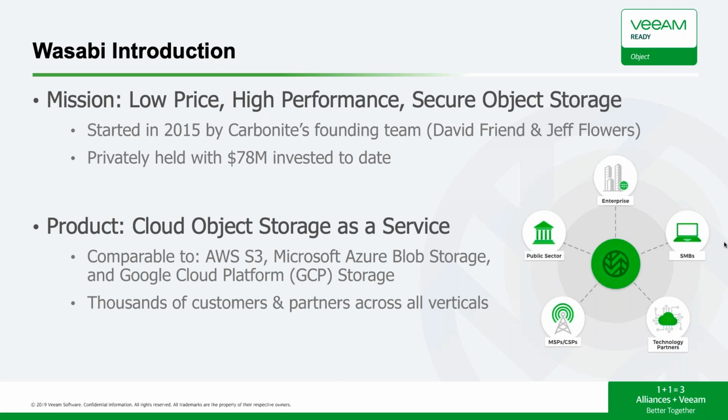We're fortunate to have over 8,000 paying customers at this point and partners across verticals in public sector, enterprise, small to medium business, as well as almost 700 managed service providers and cloud service providers that we work with today. And we're very proud to be part of the Veeam Technology Alliance program. And we were recently certified as Veeam-ready for object storage, and we'll talk a little bit more about that as we go through.